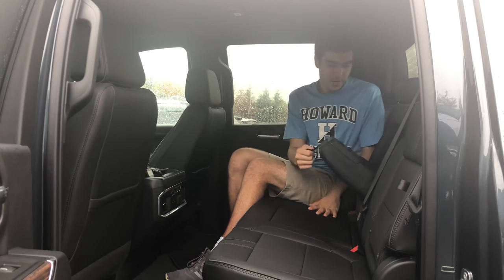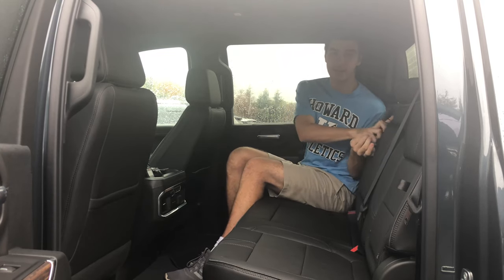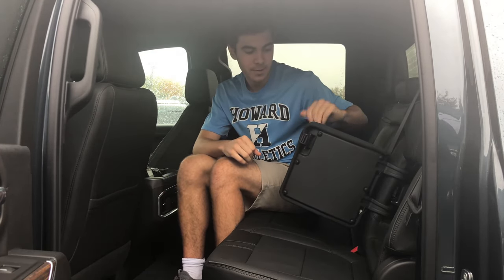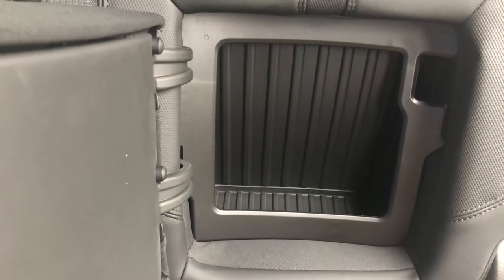You do also have a nice pull out center area, which has two cup holders in it. And if you've seen some of our other GM truck videos, you'll know about this. They have these nice little in-seat cubbies, which we will show you some B-roll of, that you can store whatever you would like in. Overall, a very nice place to be for your rear passengers.